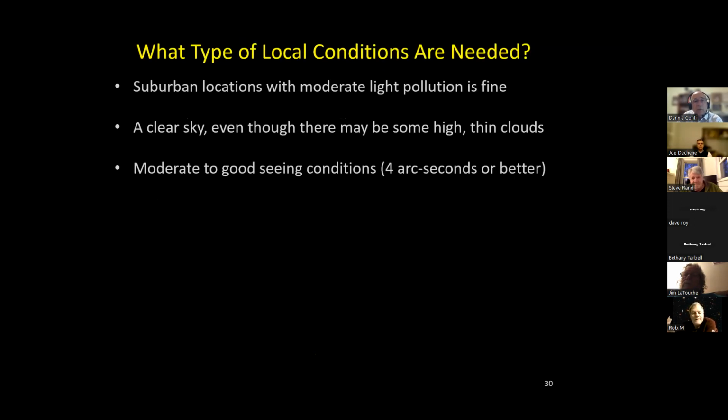Now, what type of local conditions are needed? Well, I'm here in suburban Annapolis, Maryland, and already in moderately light polluted skies, I'm able to do science grade exoplanet observing. Obviously, I would be able to observe if there's a clear sky, even though if there are some high thin clouds, that's fine. And moderate to good seeing conditions. Here I can get maybe 4 arc seconds, hardly better than that, but that's fine.